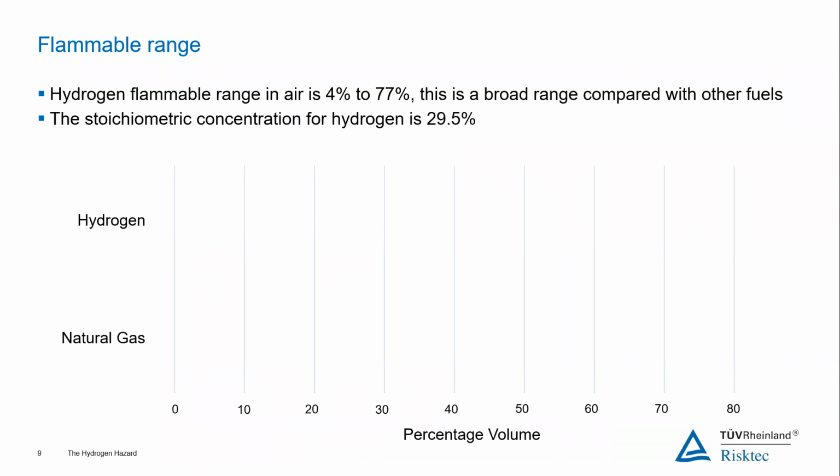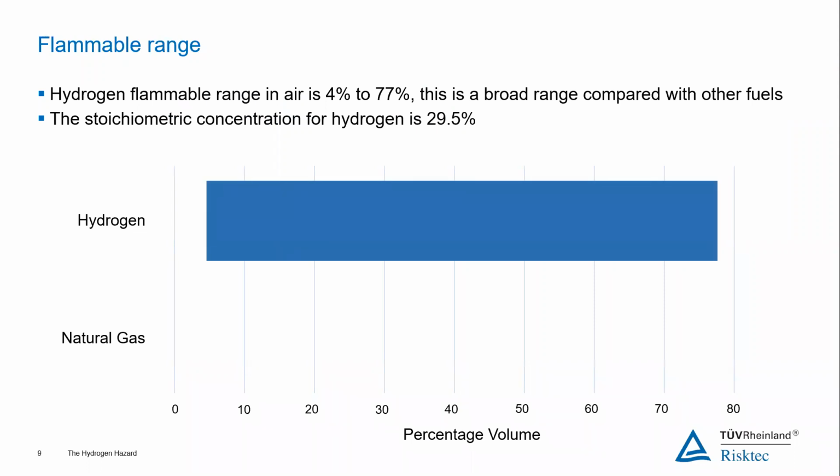Firstly, hydrogen is flammable over a very wide range of concentrations, 4 to 77%. That is to say that below the lower flammable limit of 4%, hydrogen will not be ignited because there is insufficient fuel. The mixture with air is too lean. Further, above the upper flammable limit of 77%, there will be insufficient oxygen to ignite the hydrogen. The mixture is too rich. By means of comparison, the flammable range of natural gas is approximately 5 to 15%.